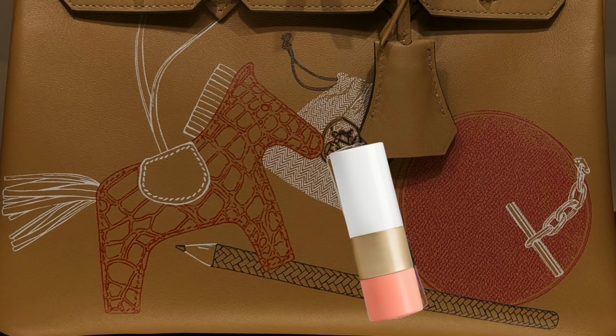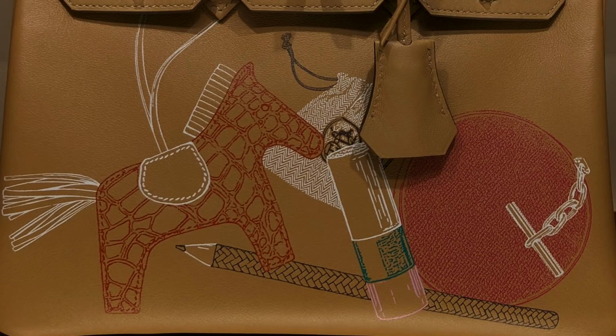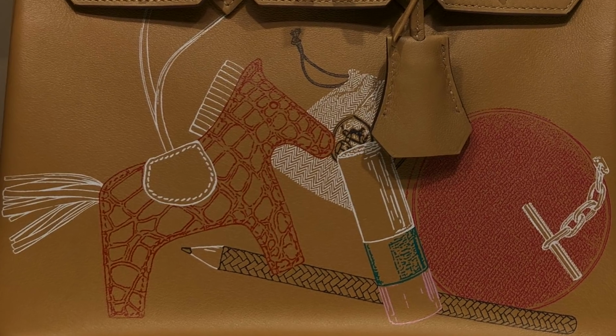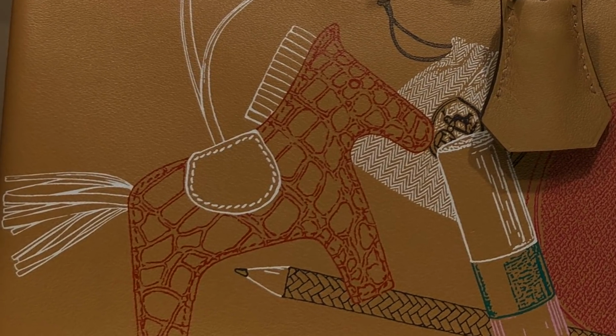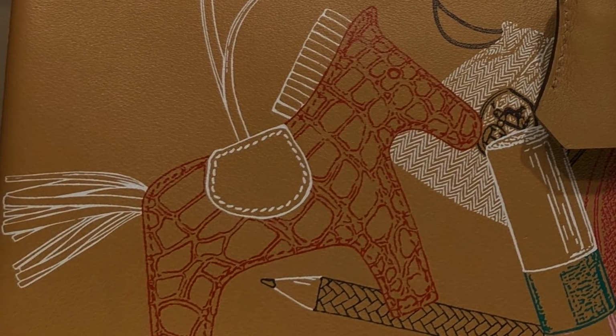You see one of their lip balms or lipsticks. I'm not sure which one. I would like to think that it's one of their lip balms. You also see a dust bag. And last but not least, they also have a rodeo on this bag. But do you notice anything strange about this?